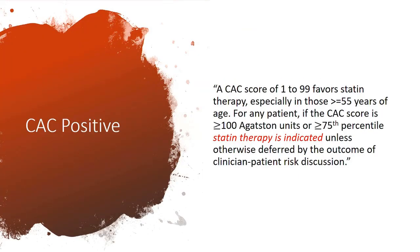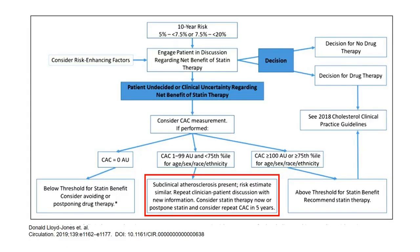So a calcium score of 1 to 99 favors statin therapy, especially those 55 years or older. For any patient, if the calcium score is above 100 or in the 75th percentile, statin therapy is indicated unless otherwise deferred by the outcome of clinician-patient risk discussion. This is the diagram from Donald Lloyd-Jones, and I recommend this article if you are performing coronary calcium. You should look up this article, read it.